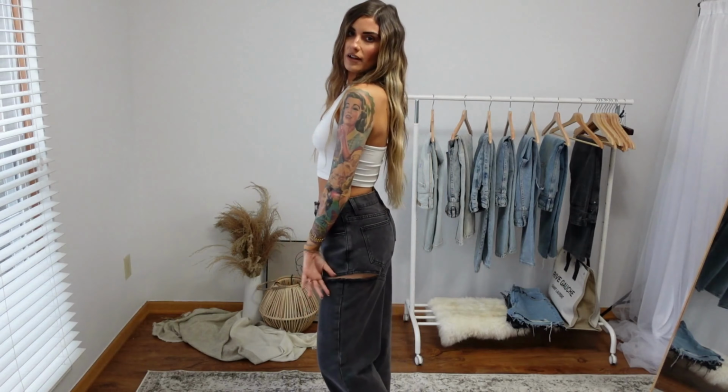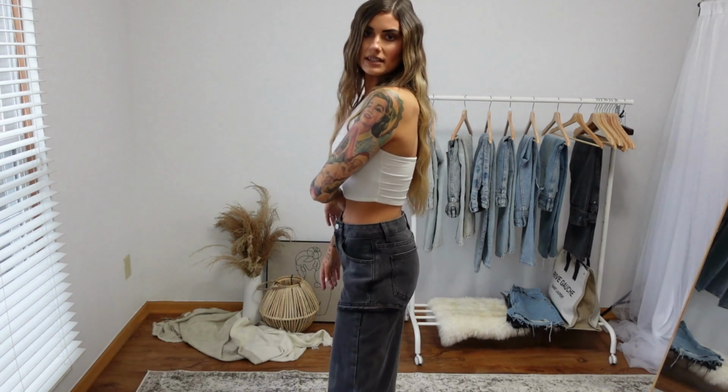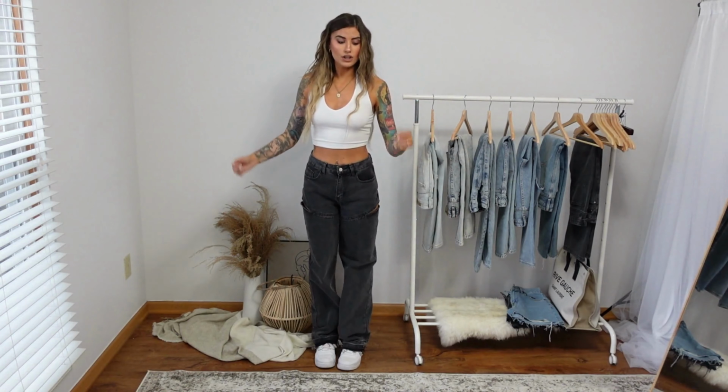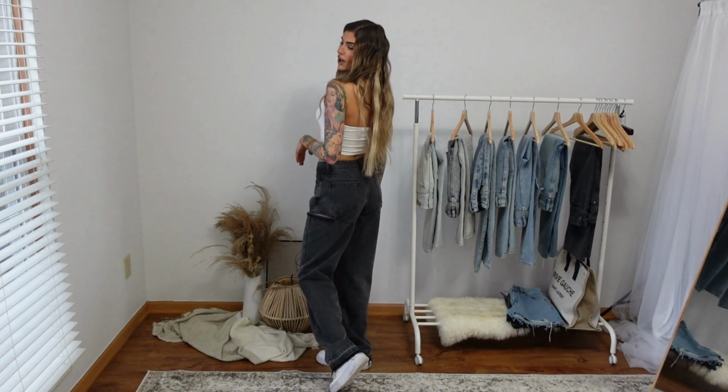Okay, next, these are one of my favorite pairs of jeans ever. These are called the Born to Run jeans. They have these cute little slits in both of the sides. I'm wearing a size small in them. They're more of a wide leg, and I think that's really cute, and they have a cute raw hem at the bottom.